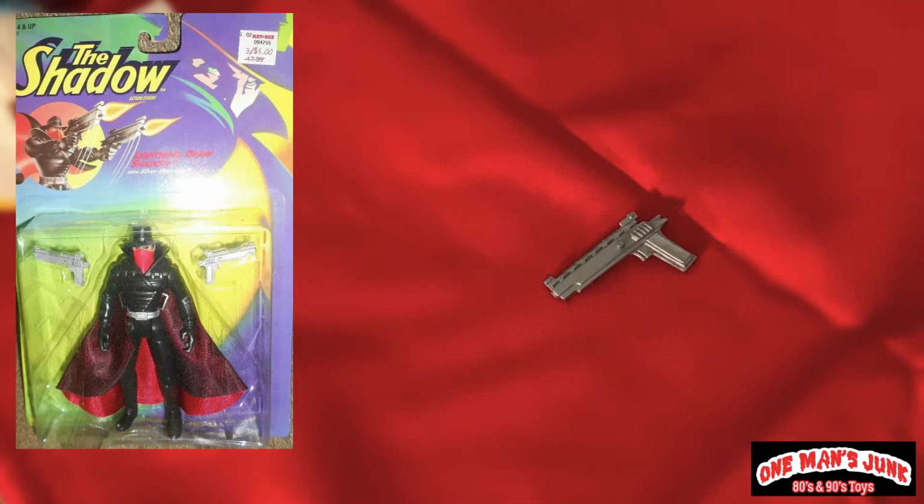And guys, here we go. We have a fairly innocuous looking little gray pistol. Well, this belongs to none other than the Shadow from Kenner.